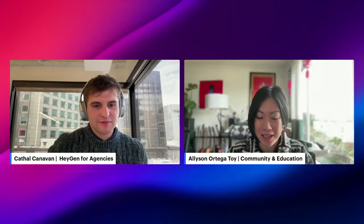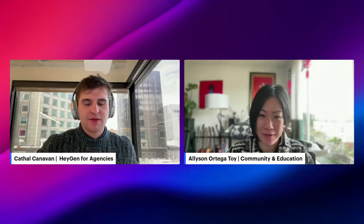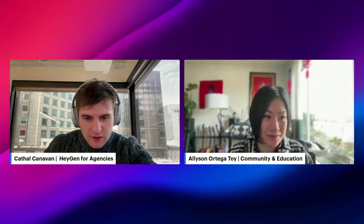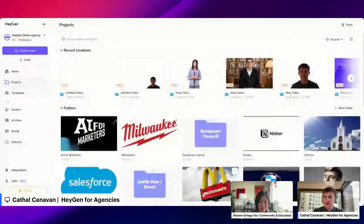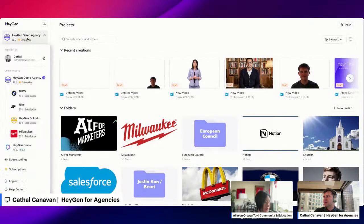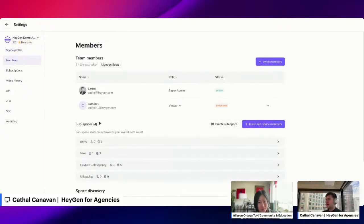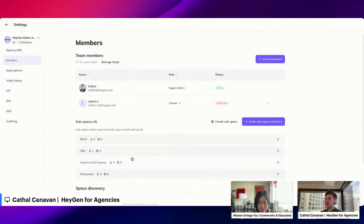Last one from Otters is, how do subspaces look? Do we have a demo instance that we can screen share really quick? Yeah, of course. Awesome. So for example, this is my master account. If I click up here, you can see some subspaces with some of our enterprise customers. You can see how many people are in the subspaces. The way you would navigate to this is click on space settings. You would then click on members, you can see your subspaces here.